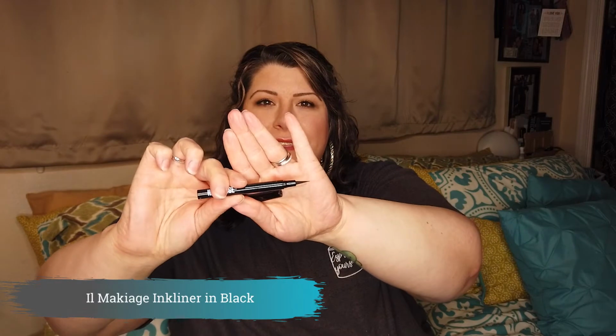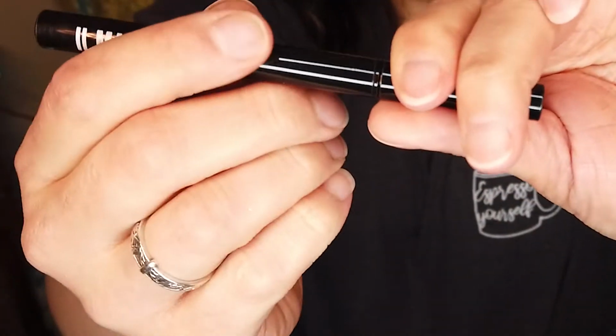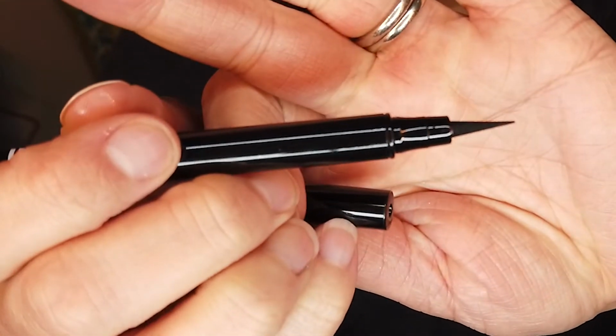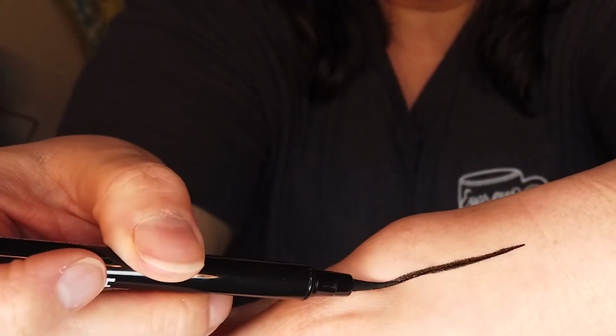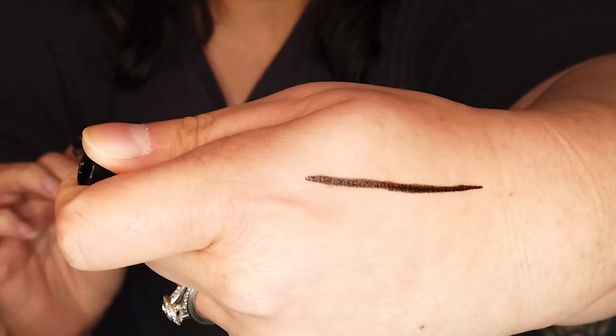All right, next up is this eyeliner by Il Maquillage. It has a very long, kind of pointy tip to it. I love these kind of marker eyeliners. This one is very long, though. It's a lot longer than my Stilo one. I tried the foundation from Il Maquillage, didn't like it, but they do say this is a waterproof eyeliner that's supposed to last up to 14 hours. So I think that's pretty cool.